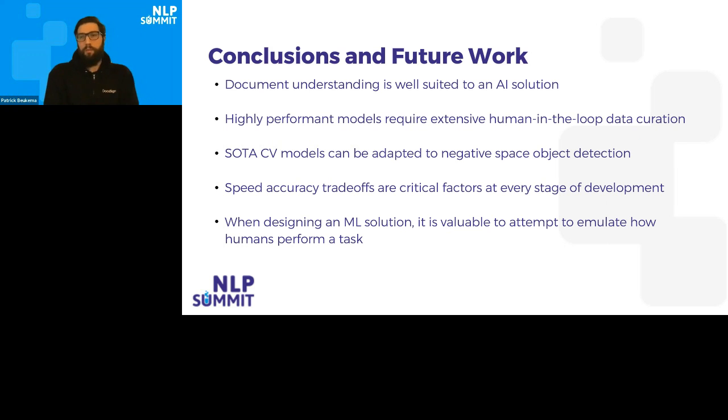So I'll close with some conclusions and future work. These are some lessons learned from our experience with this kind of novel ML problem. Document understanding in general, we think is really well suited to an AI-based solution. We think that deep learning works well at learning high-level representations within documents, similar to the way that a human might be learning these representations.